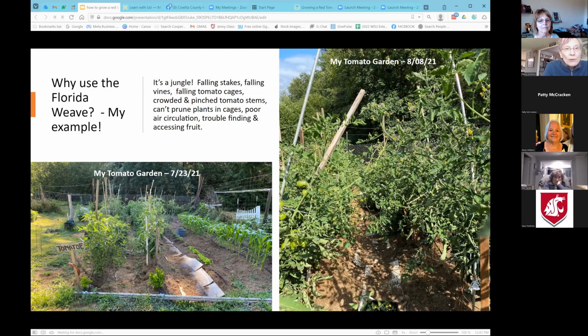Okay, why use the Florida weave? Here's my example of why I plan to use it this year. These are pictures of my tomato garden taken from last year. I had about 30 plants. It looks reasonably okay on July 23rd, the first picture. I used stakes, and I also used some tomato cages, and not the tomato cages that Alice just showed you. Those are far, far nicer than what I had.